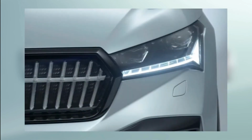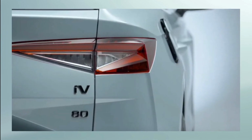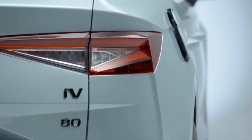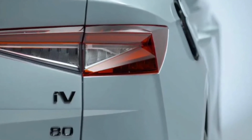The next version is the Enyaq EV 80, which moves with a 204 horsepower and 310 Nm torque electric motor. For 0 to 100 km per hour it takes 8.5 seconds, with the top speed reaching 160 km per hour. It is equipped with an 82 kWh battery, where 77 kWh is available for the user, with autonomy increasing to 510 km, always in the WLTP cycle.